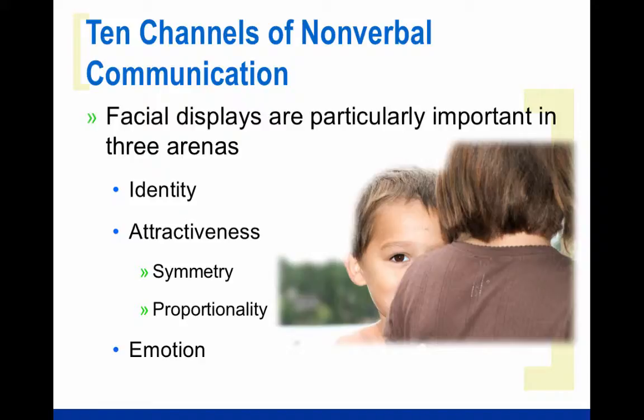There's something called the principle of facial primacy, and this says that the face communicates more information than any other communication channel. For one thing, it communicates who we are. It communicates our identity. Individual faces set us apart from everyone else on the planet. It's the primary way you communicate your identity to other people. That's why we use pictures on our ID to prove who we are.